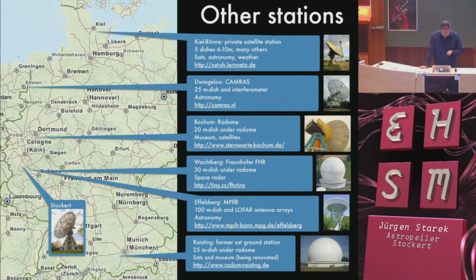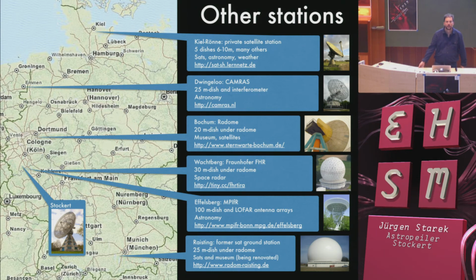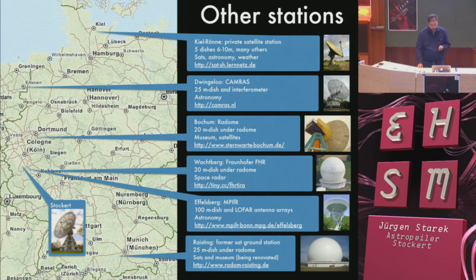In Bochum, such a radome houses a 20-meter dish, and they're doing a lot of museum work. They are mainly playing on the fact that they were the first Western station to receive Sputnik when it was launched. And they're also doing a lot of satellite work. They are the main control station for the German amateur satellite community.